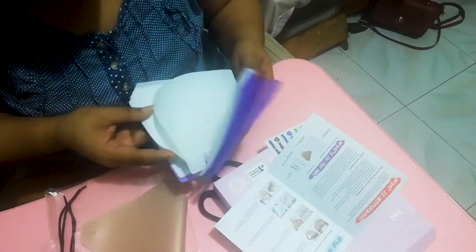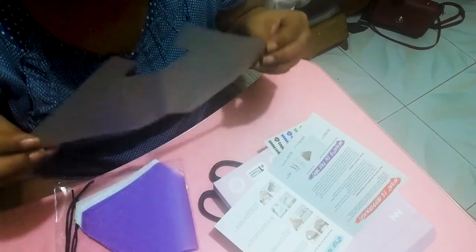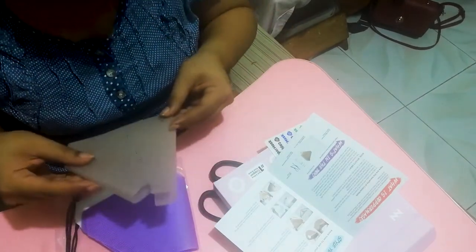Let's get this one. I think these are the 10 pieces na free, no? I think ito yun. So, let's start. First is fold the copper mask in half. Ito nga. So, naka-fold na siya.